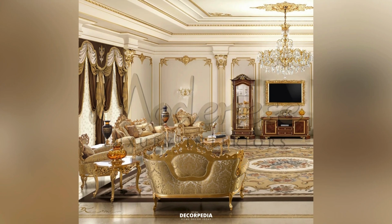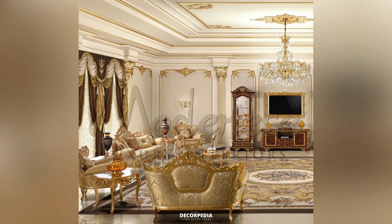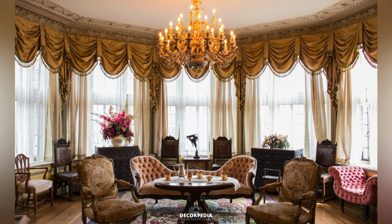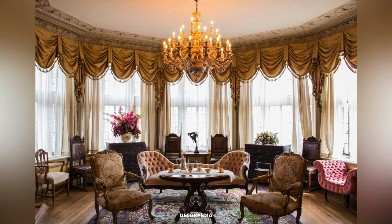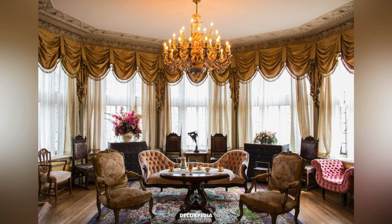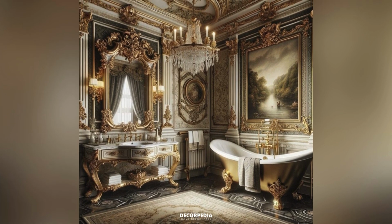How does Baroque furniture stand out? Baroque furniture is celebrated for its intricately carved designs and luxurious finishes. Pieces often include gilded accents, plush upholstery, and curved silhouettes. These furnishings are as much about comfort as they are about creating a visual spectacle.